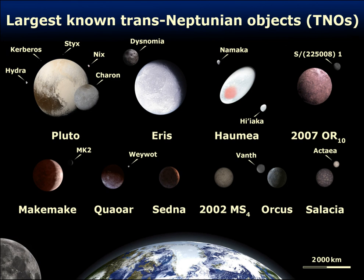The following compositions have been suggested: RR, very red, 24% Triton tholin, 7% carbon, 10% N2, 26% methanol, and 33% methane for Orcus; BB, gray, blue, 85% amorphous carbon, plus 4% Titan tholin, and 11% H2O ice.